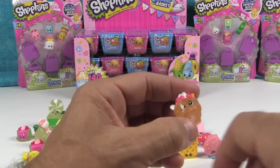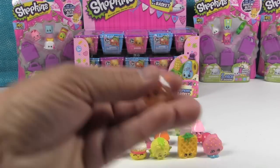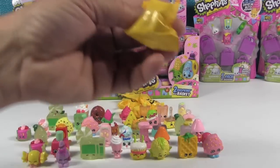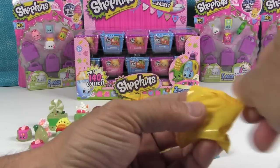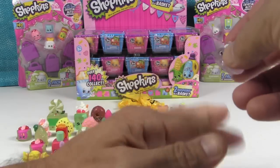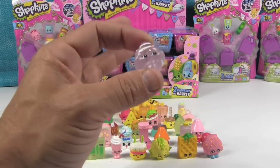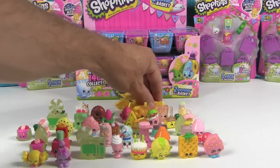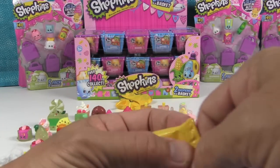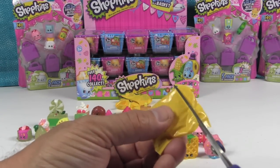Okay. Now we're into the special editions. There's Yochi from season one. It's a Frozen. And this is Mary Meringue from season two. Flashlight that. That might work. I don't know. I think these ones are too light. I think they are too. Cool Cube worked good because he was dark blue.